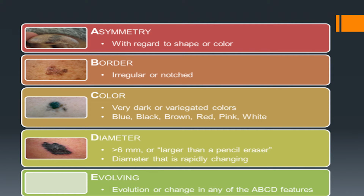So an easy tool to screen yourself for melanomas is the A, B, C, D, E's. So A is for asymmetry, B is for borders that are irregular, C is for color that's not uniform, D is for diameter, which is usually greater than 6 millimeters, which is the size of an eraser tip, and then E for evolving. So if you have a spot that's been stable and then all of a sudden it changes color, it changes shape, it starts bleeding, then you would want to see a dermatologist to have that assessed.